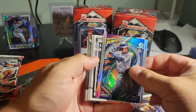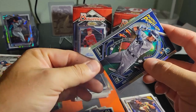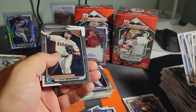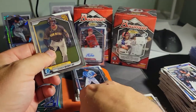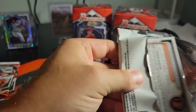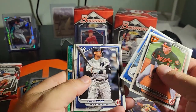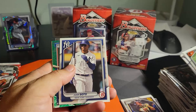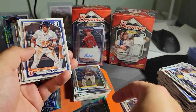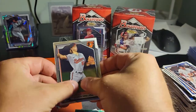George Lombard Jr., there we go. Top prospect right now for the Yankees. We'll take that. There's our Lunar. Let's see if we can get a first on the Lunar here. Nope. Nazim Zanatello. And these bend like crazy.